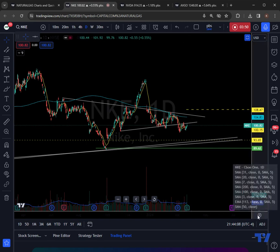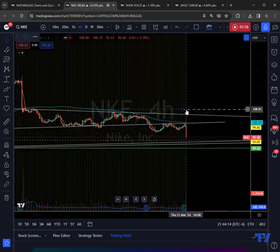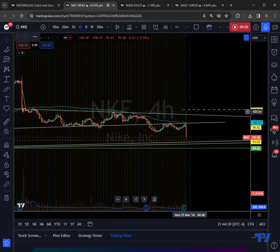Now, the thing about Nike is Nike had some crazy price action. It didn't go down right away. It actually had a big up move. Look at that, all the way up to 108, getting people hyped up, trapping in the shorts, grabbing all that short liquidity premium, and then reversing down to the low. So they trapped the shorts and they trapped the longs. Crazy, crazy volatile price action.